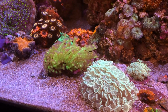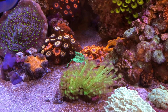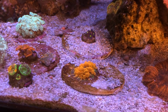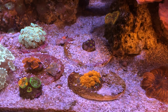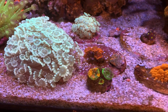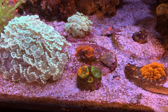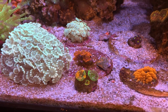Everything else, I mean, I've got the Alveopora, they're doing okay. The Goniopora is doing okay. The expensive Zoas are doing fine. The Bounce mushroom, that one I got from Reefapalooza, is doing great. It's growing, and I really like it. This one right here, I believe it's an Aiken. It wasn't doing good. I was going to throw it away, and out of nowhere it's coming back. So fingers crossed on that one.